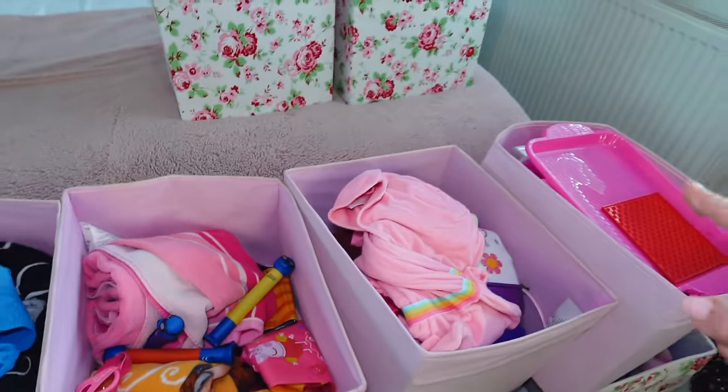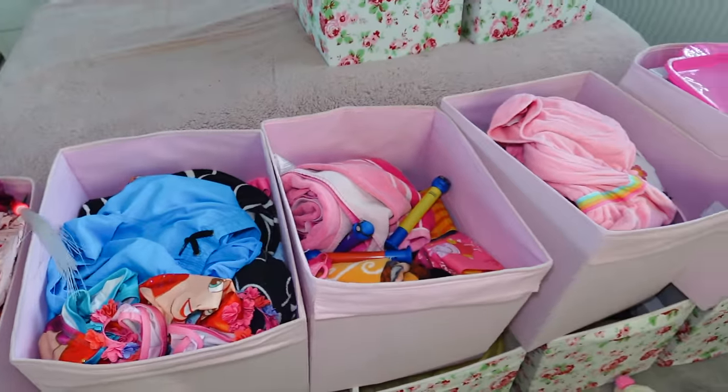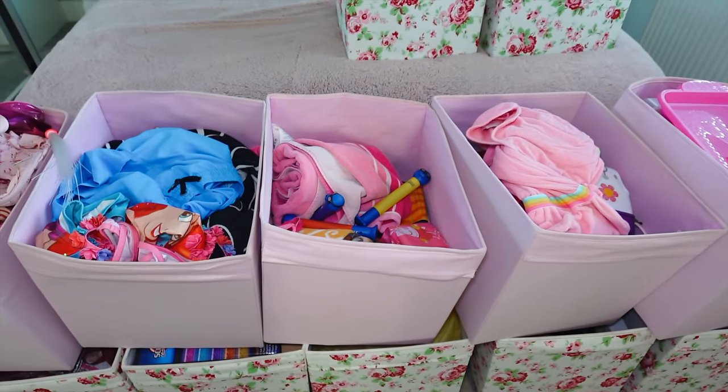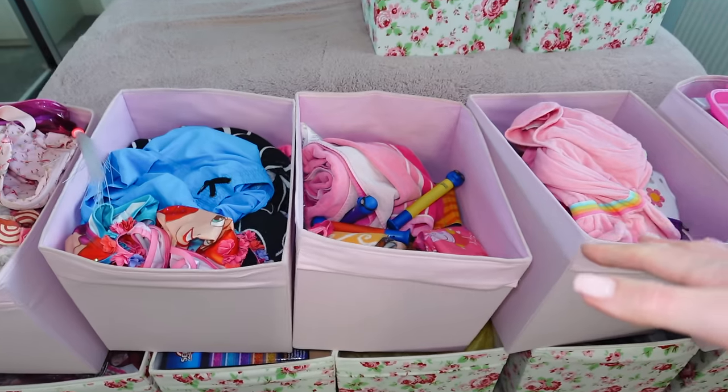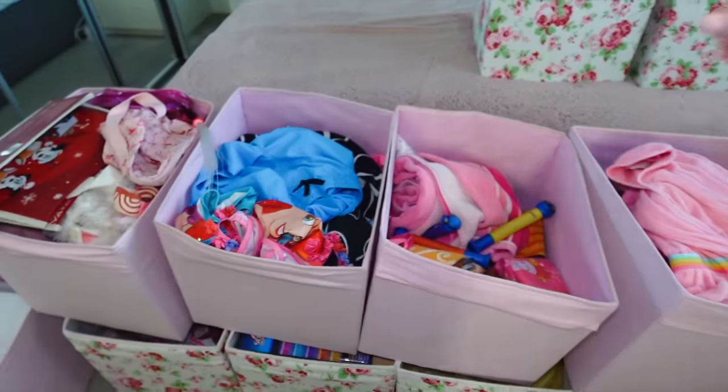I have realised that across 1, 2, 3 boxes, we have got off-season swimwear. This is not stuff we're using currently, and yet it's in the boxes that are in Bella's kind of in her way in her bedroom. So all of that is perfect for being stored either in just one box or under her bed.